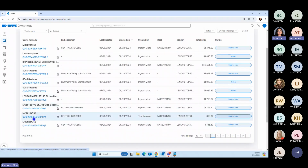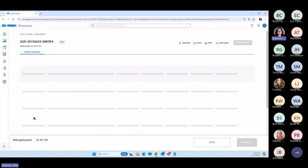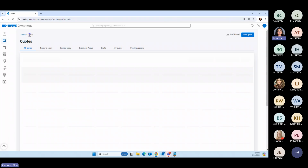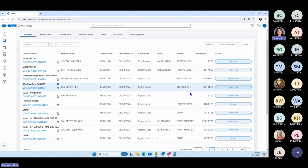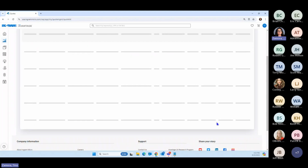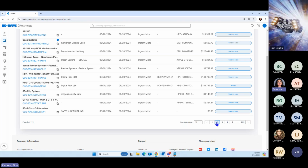I'm going to go in here to this quote I created. And if it can be cloned, there'll be a little button up here. So this one cannot be cloned. Let me see if I can find one that can be cloned. Some of them will have a button that says clone. And if it's a quote that you, the partner, have created, and it has a clone button, you can clone that quote. Basically it will pull all those line items into a new quote where then you could update the quantities, you could add SKUs or that sort of thing.